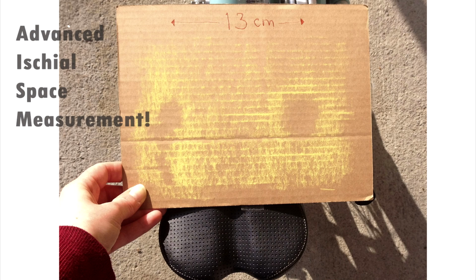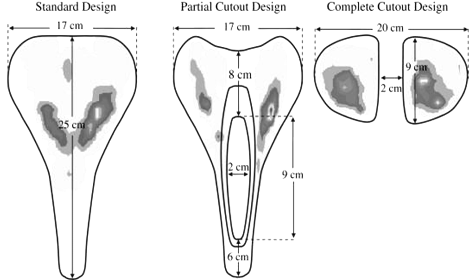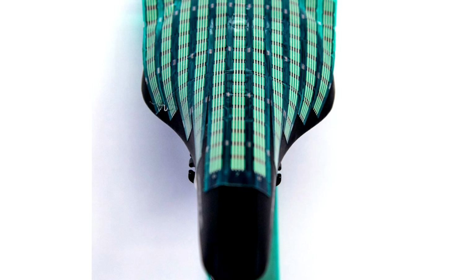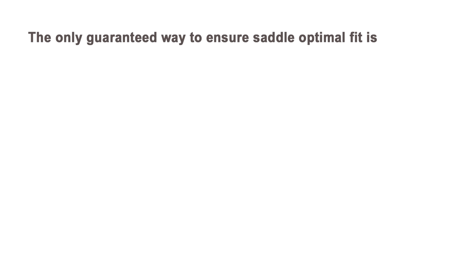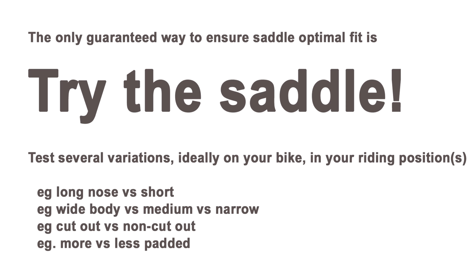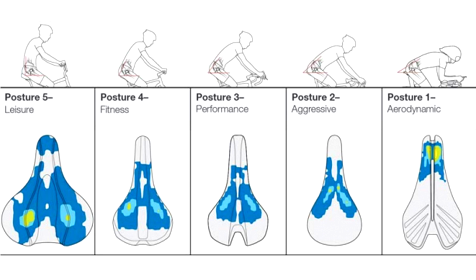Now, I'm going to put it right out there, guys, that even with an advanced pressure mapping system, such as, for example, Gebiomized saddle pressure mapping, which puts a cover on your saddle and then you sit on it with your saddle underneath and it produces a really nice pressure map, that doesn't prove that that's right for you. If you have a spike in the forward direction, it doesn't necessarily prove that the saddle is too pointy up, that it's not tilted enough, that it should be further down. It's suggesting that perhaps, but it depends on your fundamental riding position.